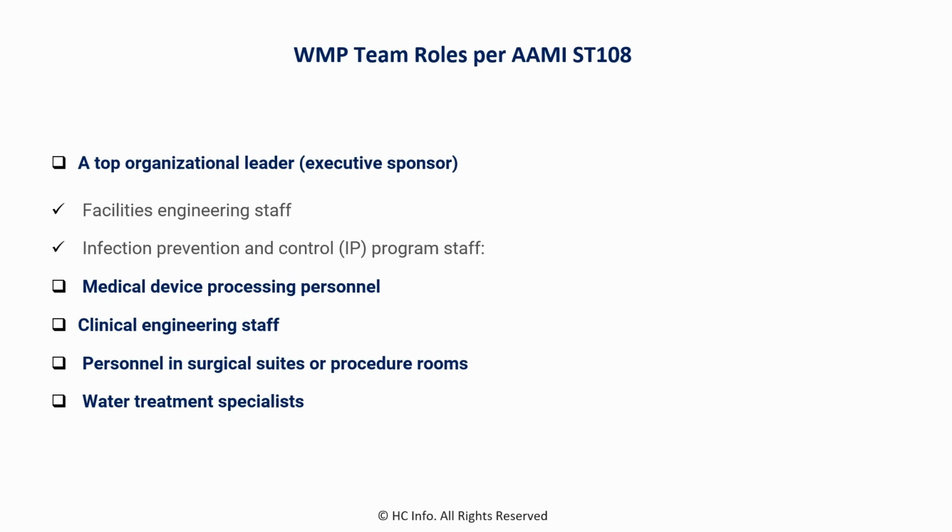The medical device processing personnel, so these are the people that are in the sterilization area, they need to be included. These individuals possess knowledge about water usage within the device processing areas, such as sterile processing. They monitor processing equipment for any damage, discoloration, or issues related to water quality. These people are likely going to be uploading a lot of the photos. Your clinical engineering staff that's going to need to be added to the water management team will handle risk management, equipment procurement for water treatment, and their responsibilities encompass risk assessment, incident investigation, project management, capital planning, and construction.